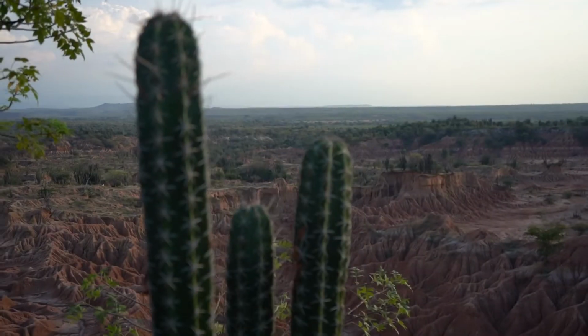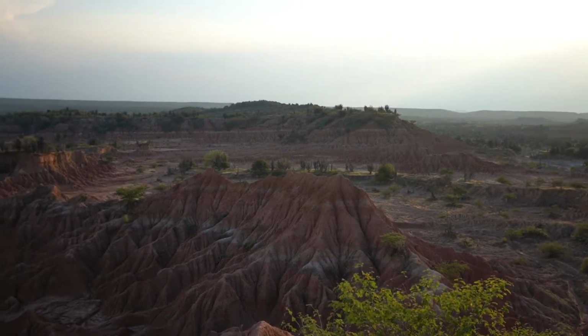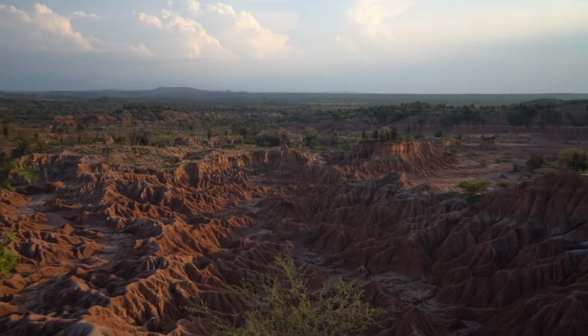So we've arrived, just in time for sunset. We have about an hour or so before the sun actually goes down, so we get to enjoy this landscape a little bit more. I'm so excited to see what the sun is going to look like as it goes down over this. Wow, it's going to be incredible.